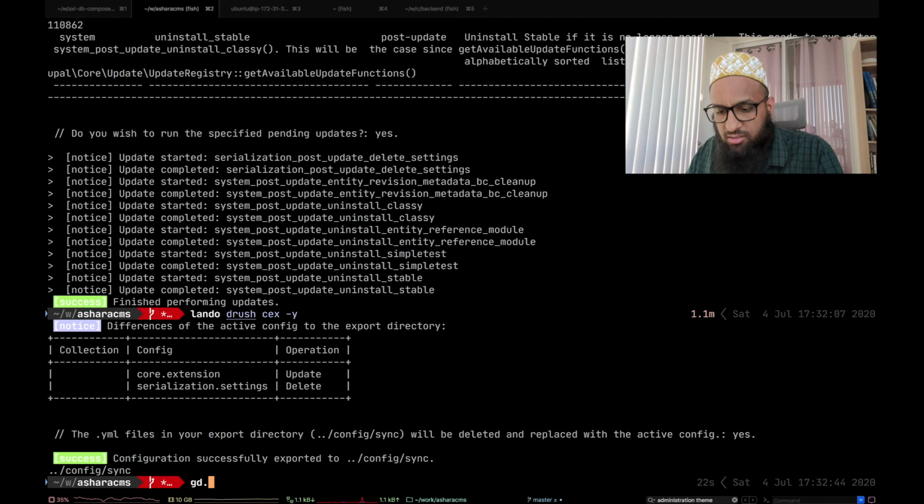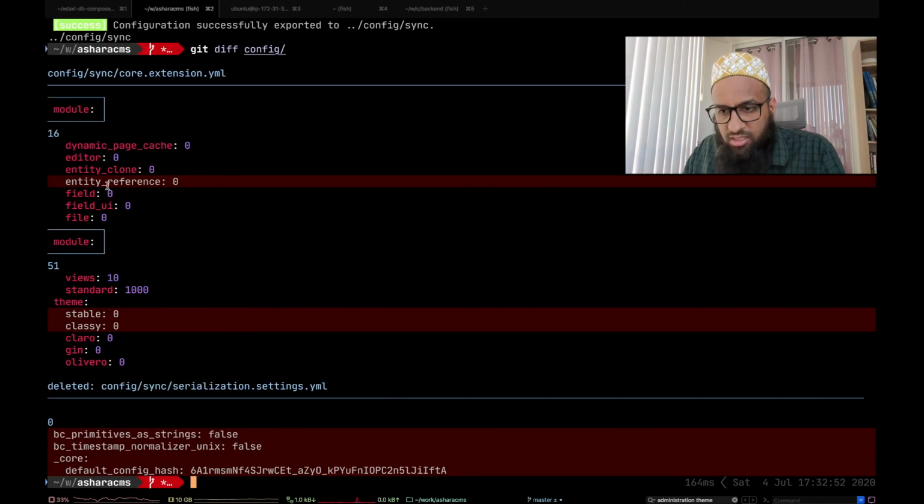Let's see what's the change. Okay, entity reference disabled. That's weird. Okay, Stable and Classy are disabled. Fine, that's okay. Serialization settings, this is gone. This is weird. Why is entity reference disabled? Anyway, that's further testing for me.